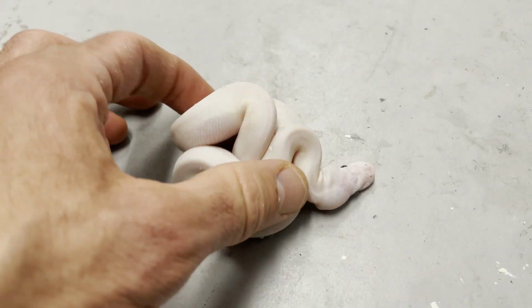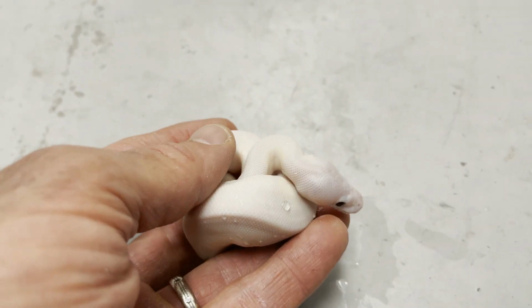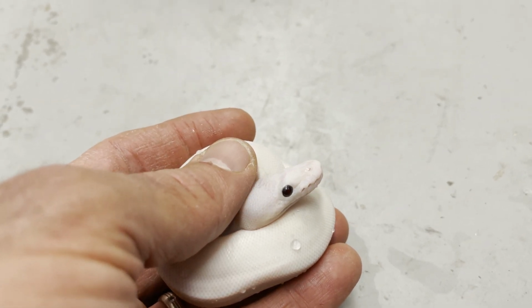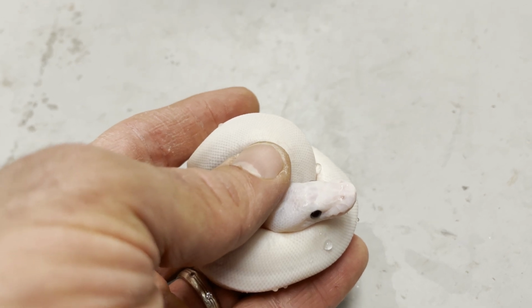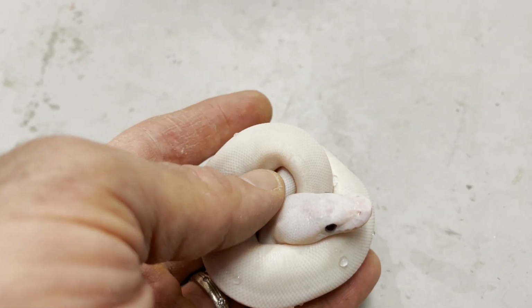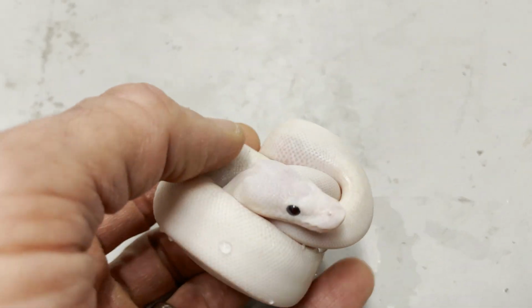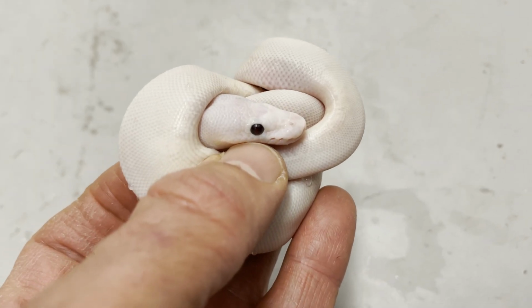All right, so we had 3 really nice babies. I want to show you now. They finally shed out. Once again, this is from the black pastel Mojave clown het hypo to the black pastel Mojave spider het clown. And obviously we knew this was going to happen. We were going to get a super Mojave in there. We did. This is the weirdest looking super Mojave I've ever seen, however.